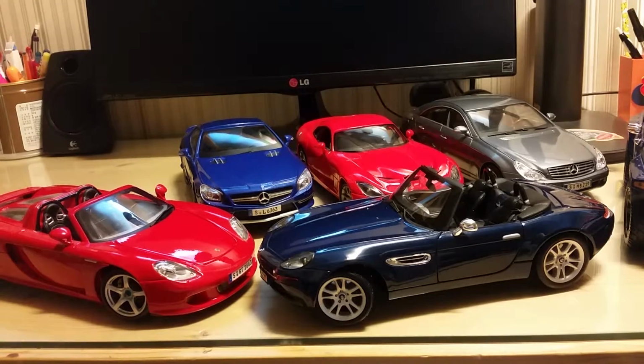In the last episode, we checked out Rastar, and this time I'd like to check out the brand Maisto, as Maisto is actually a very important brand in the model car market. Maisto has quite low quality compared to Autoart, Kyosho, or even Norev or Paragon. So it doesn't have the best quality, but for the price, which is around $30 US, especially in the US, the quality is actually really good for the price.